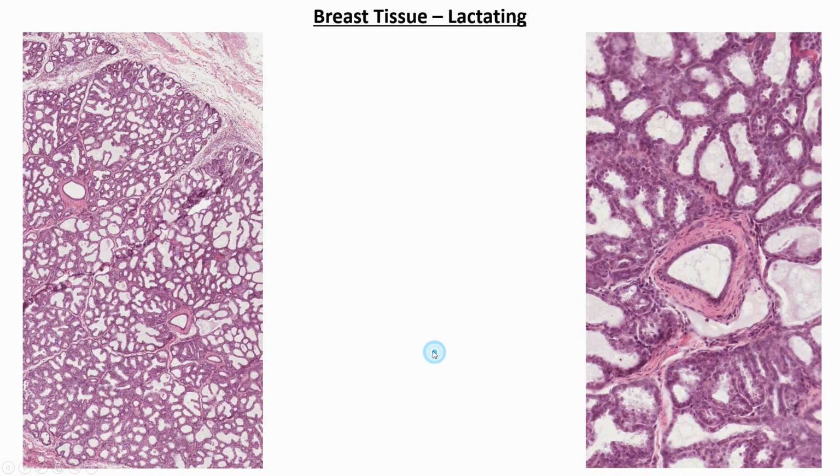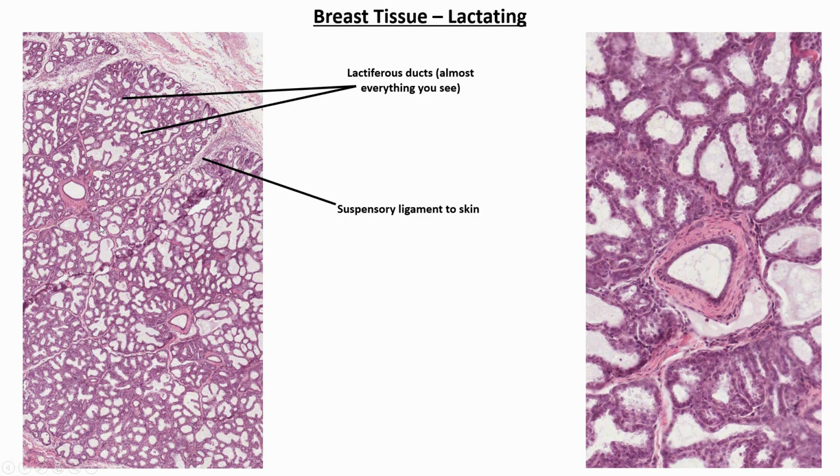Then we take a look at active lactating breast tissue, and you can see pretty much everything we see in here is going to be those lactiferous ducts having expanded, become more active. They're releasing milk into their lumen, and the connective tissue that's anchoring the breast to the skin, this is called a suspensory ligament or ligament of Cooper. And we can also see, in addition to the individual lactiferous duct lumens here, larger ducts that are going to collect the milk and take it towards the nipple.